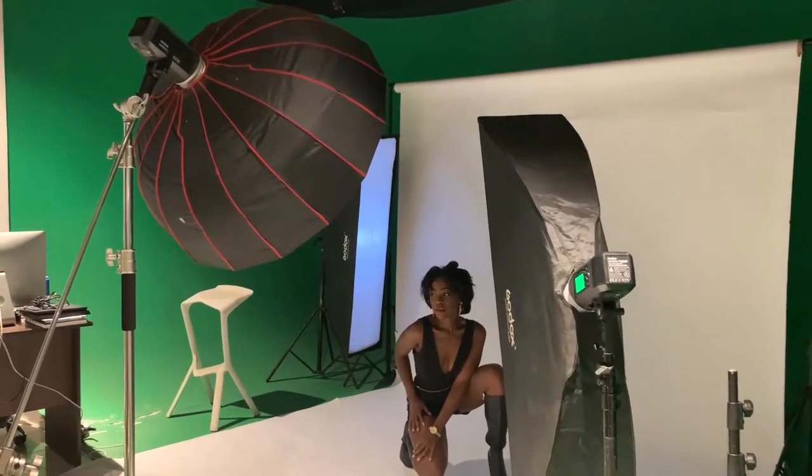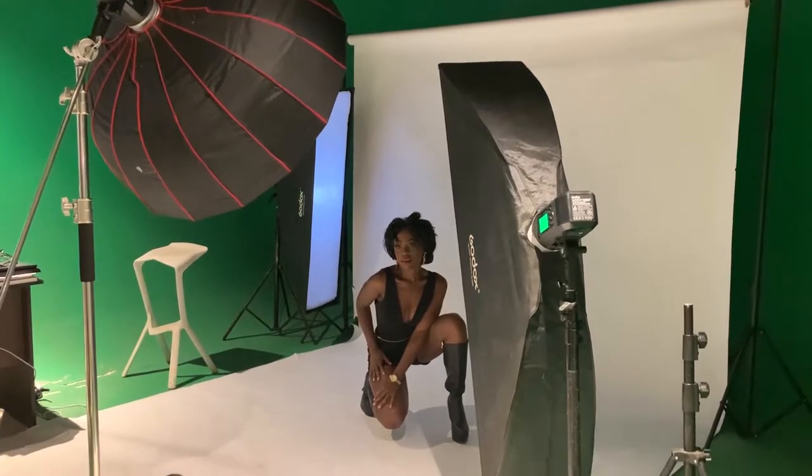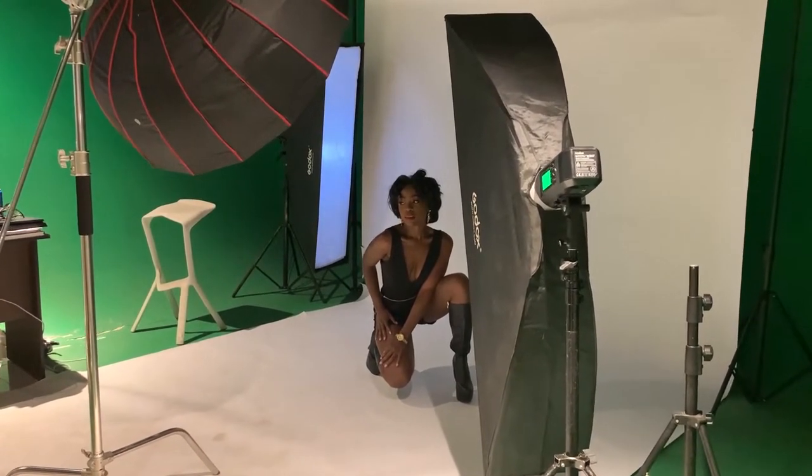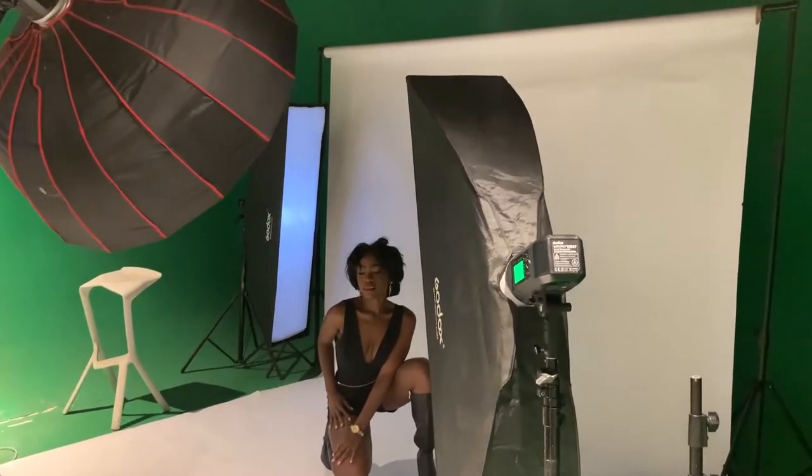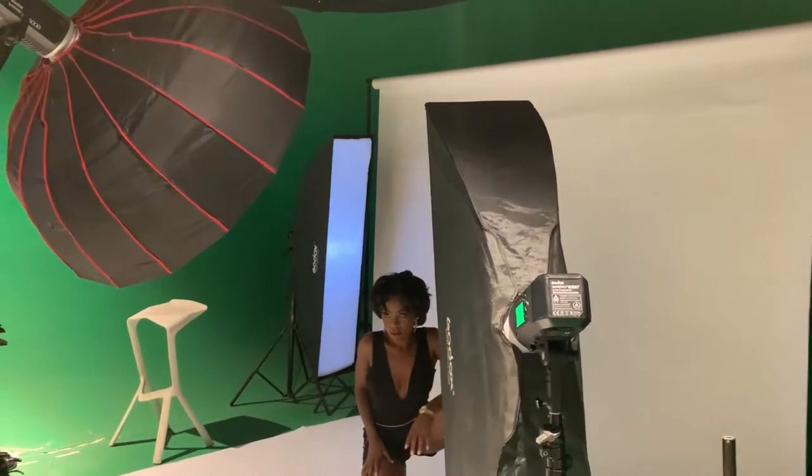Reason number two is because renting studio spaces was actually very expensive, and also hiring a studio was very expensive, and that's another reason why I opened a home studio. Of course, I wanted to diversify and also to explore more on studio shoots, and that's why I started a home studio.